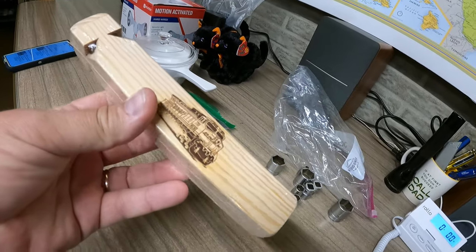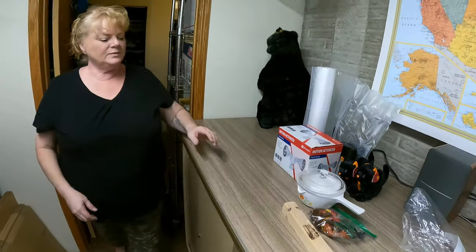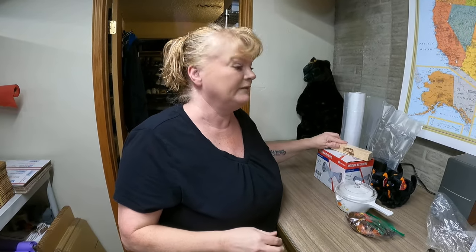Nice. Not the best buy right there, but you know what? It is what it is. It was cheap and it's fun. If you need one for your kids' stocking right now, they're $5.99. Oh, $5.99. Okay. Box 60.